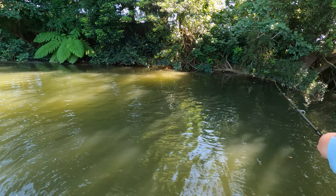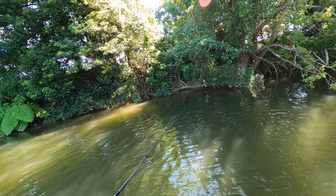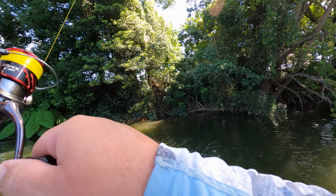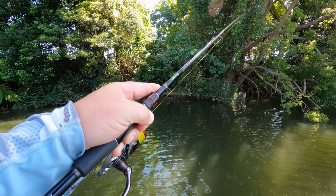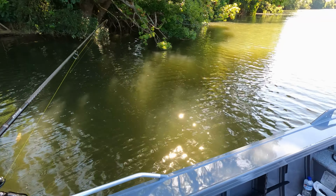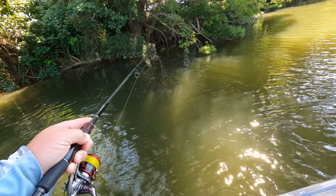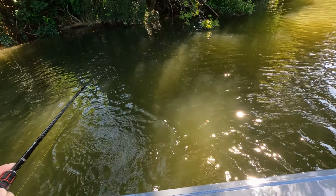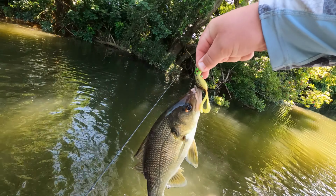It's super glued left really well. Oh, good hit. Oh, a few bass for the boys. Oh, this changed the day. We'll go from bream fishing to bass fishing. Big, big. Now we just need a barrel. There we go.